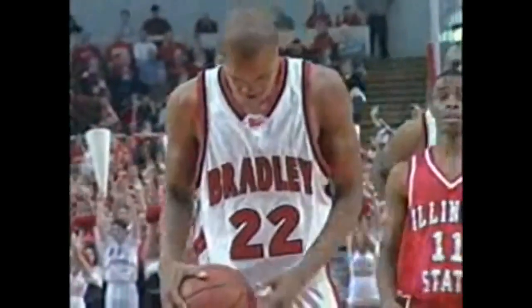63-45. The Braves are 10 of 13 from the line. I tell you what, if he misses this, he's probably going to rebound it. But I don't think he's going to miss this one. Well, he's short. So he's missed 3 in a row now. Dilligard gets the rebound, and now Vince Green. Bradley 63, Illinois State 45. Still 18 points. Biggest lead was 21.